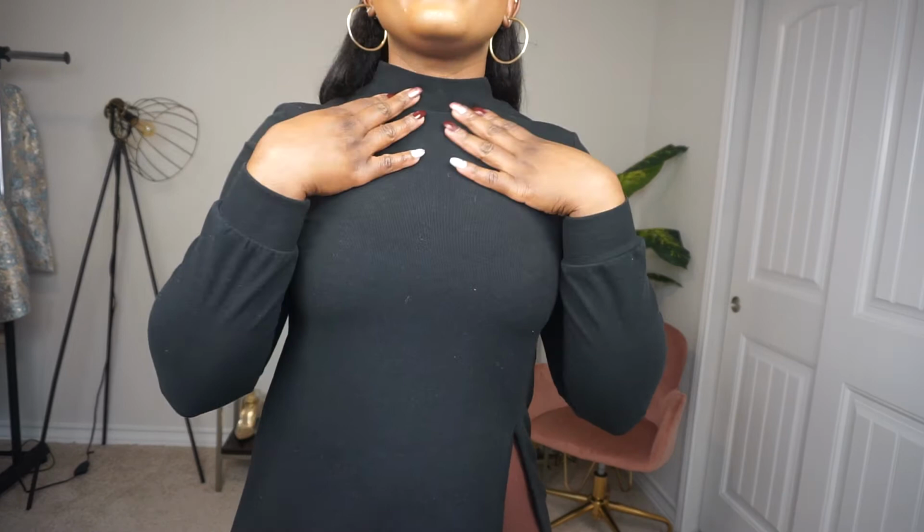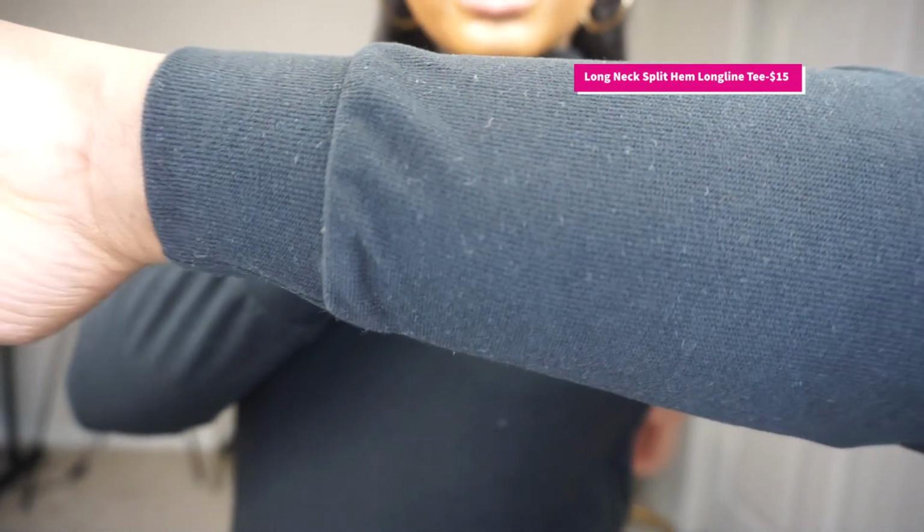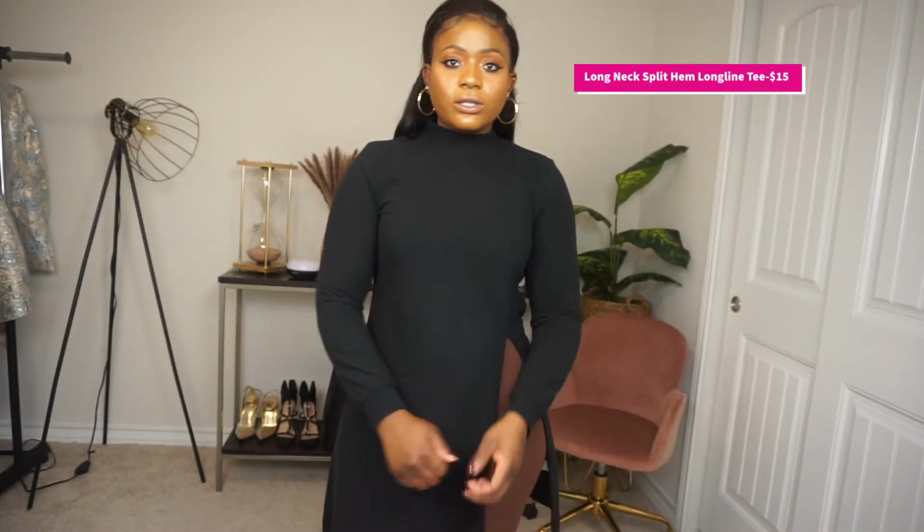Okay, guys, this is the next one. A nice mock turtleneck. A nice long sleeve black shirt. It has a little bit of, I don't think it's rib, but yeah, a little bit of rib material. Pretty nice. You know, it's very long to your wrist.